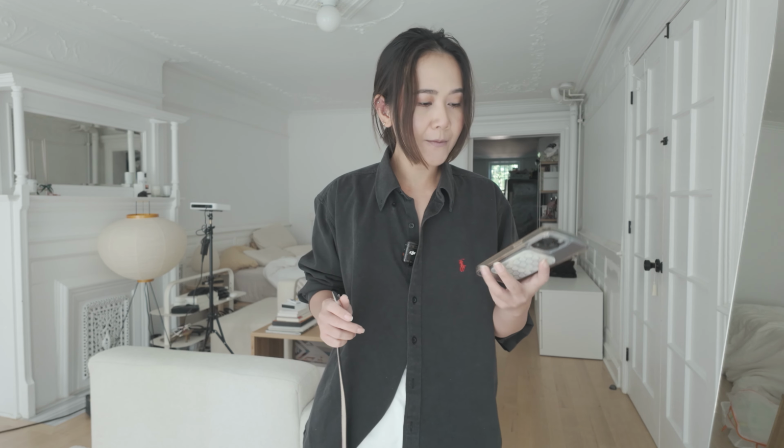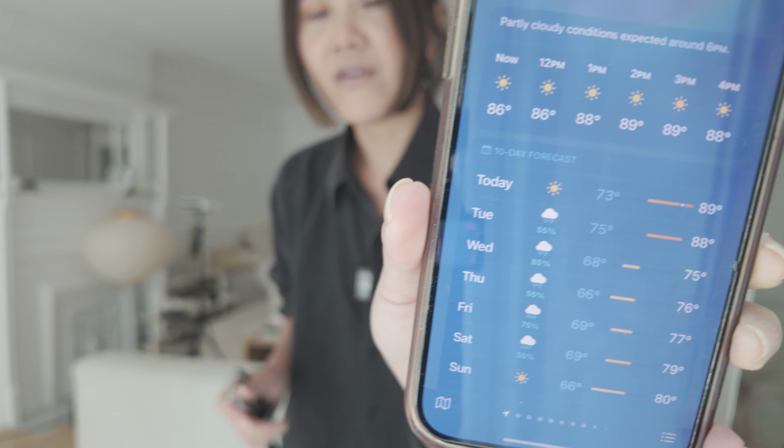It is Monday, August 5th. I'm honestly done with summer and this heat, and I'm ready for some fall layering. It looks like it is the only nice sunny day out of the entire week. It rains every day of this week. So today is sunny. Right now it is 86 degrees. I did go outside. It feels humid.